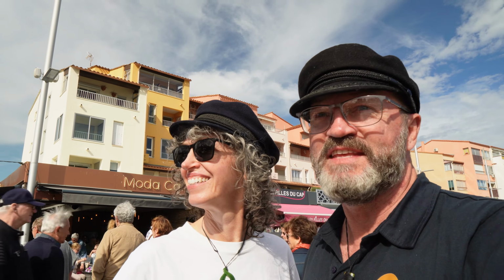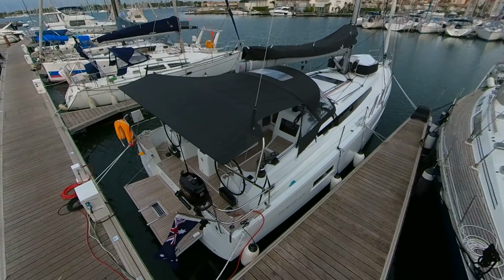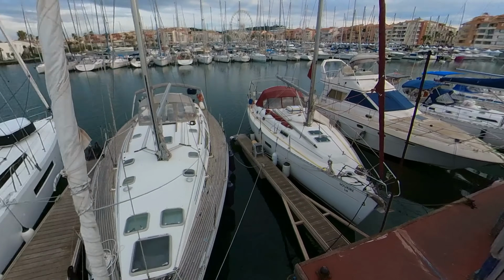It's really our first day in Cape Darg because we got here last night. We've just shifted Helios into the basin behind us, which is really close to the downtown area of Cape Darg.